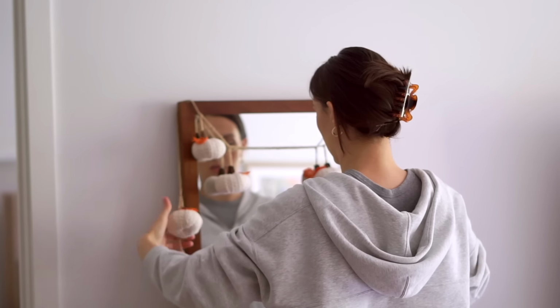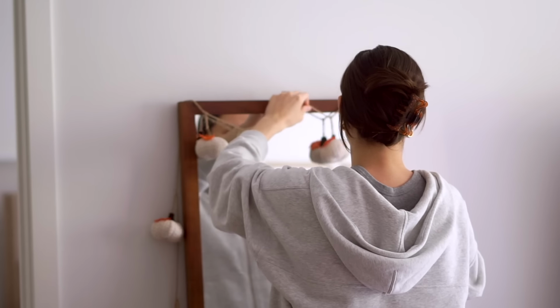I just did a couple of little pieces around the house, nothing too crazy, but just put out some pumpkins.